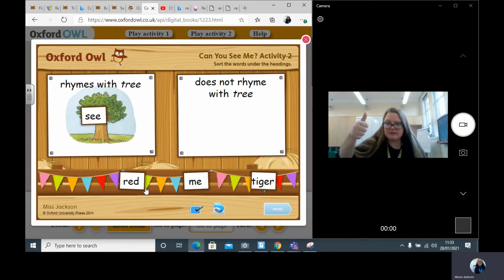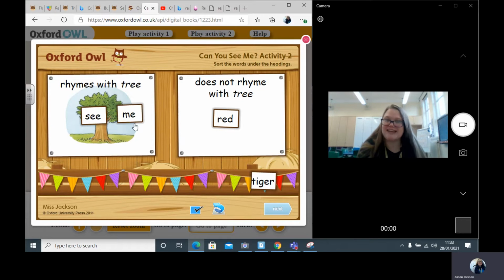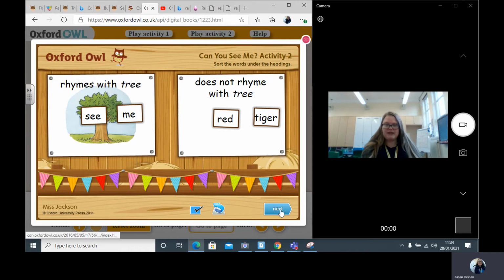Red. Rhymes with tree, doesn't rhyme with tree. It doesn't rhyme with tree. It's got D at the end, so that goes in that box. Me. Rhymes with tree, doesn't rhyme with tree. It rhymes with tree. It's got E at the end. Even though it's a tricky E, it's still making the sound E in me, isn't it? Last one, tiger. It doesn't rhyme with tree. It's got the r sound at the end. So it does not rhyme with tree.